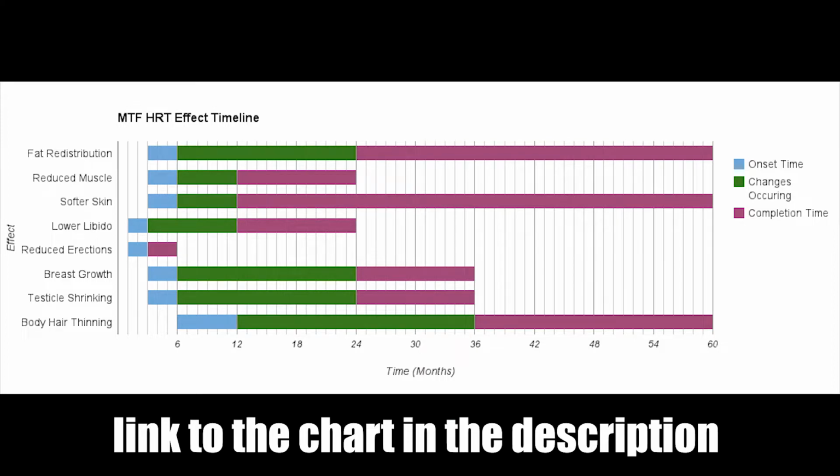There are 3 different colors: blue is onset time, so you'll start noticing some changes. Green is changes occurring, so that's when everything is actually happening. And the magenta, purple, whatever color that is, is completion time, where the changes really start to taper off. Right now, we are right here. When it comes to physical changes, I'll touch base on where we are on that chart.